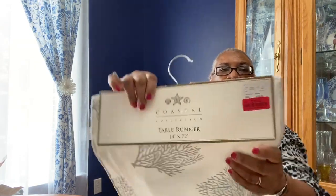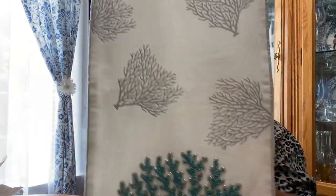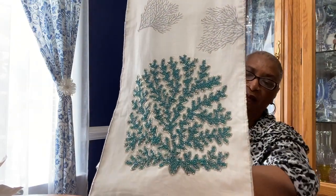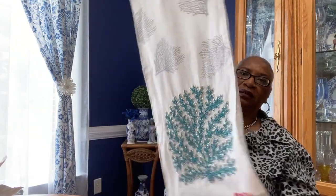And then I purchased this from HomeGoods. This is a runner. It was $15. And it's Coastal. It's from the Coastal Collection table runner on each side.